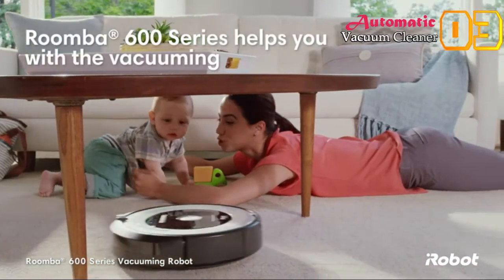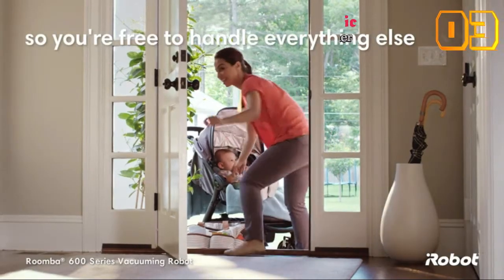Let the Roomba 600 series help with the vacuuming, so you're free to handle everything else life throws your way.